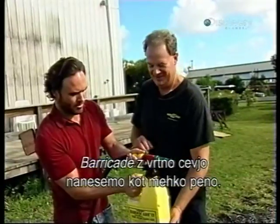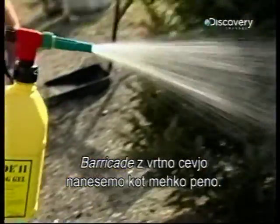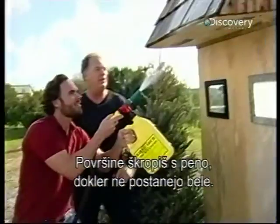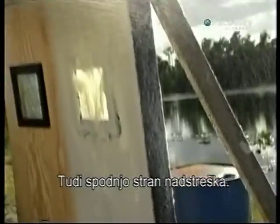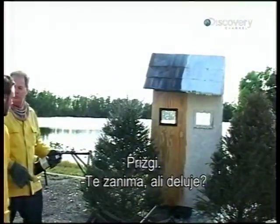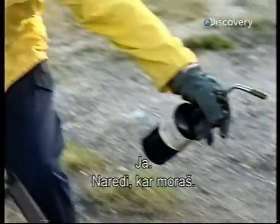Connected to a standard garden hose, the Barricade goes on in a frothy lather. You want to spray the coating on the surface to be protected until it looks white. Get right up underneath the underneath side of the eaves. This should do fine. Fire this sucker up. Ready to see if this works? Yes. You do your thing.